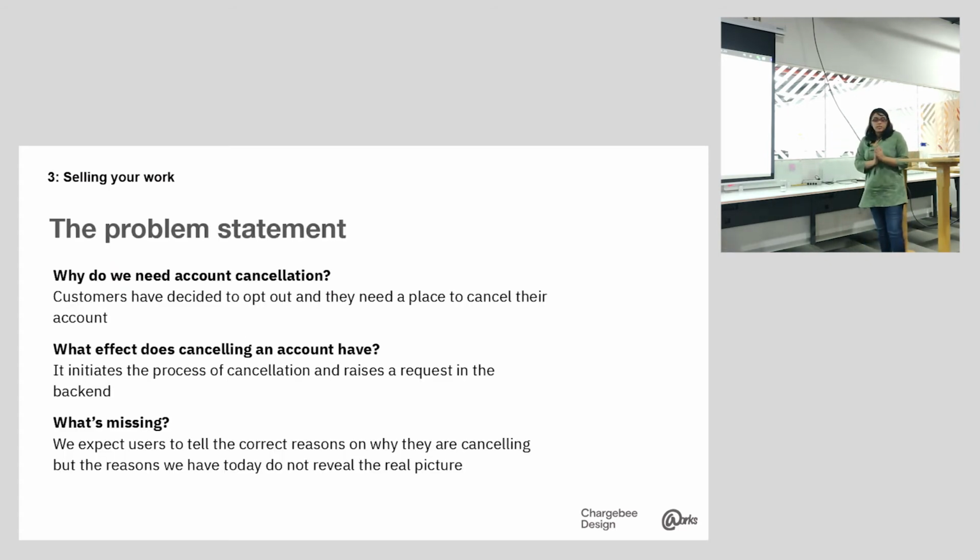So I'll quickly run through an example of a story document we might have done for a problem similar to this account cancellation example. What we usually do is start off by describing the problem statement. What's the current setup? Why does it exist? What happens in the system? And what's currently missing from the experience?